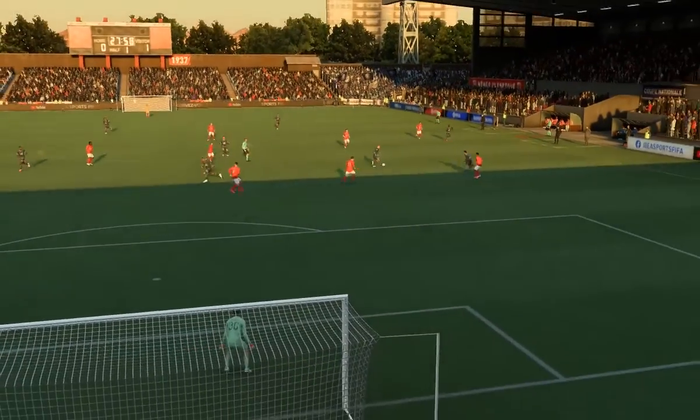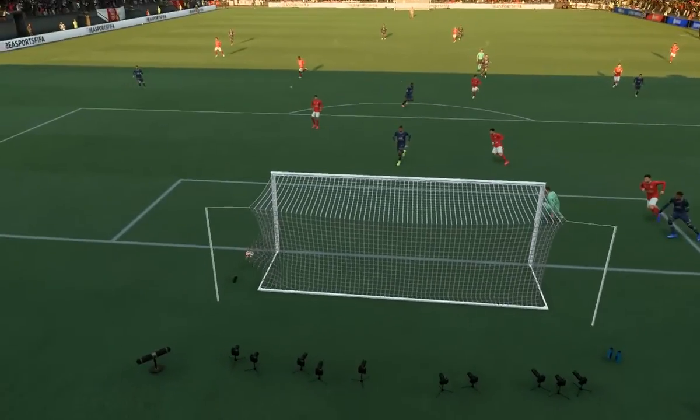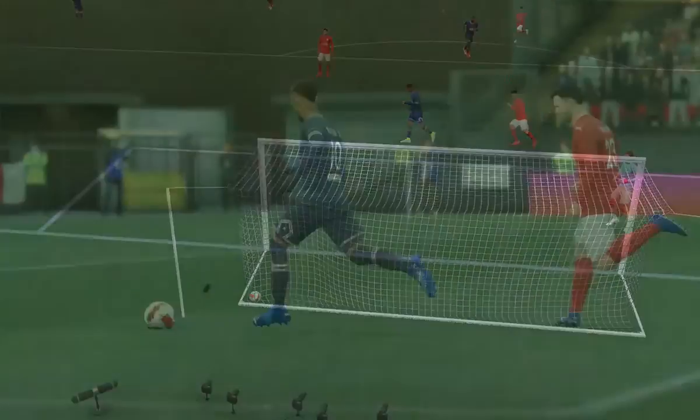Well, here's the goal again, and what a wonderfully weighted pass this is. And then through on goal, he just goes for power and smashes it past the keeper. There's no stopping that. What a great finish.